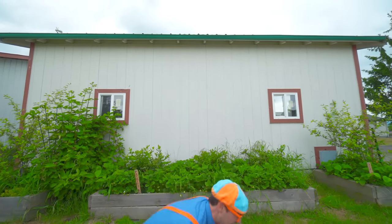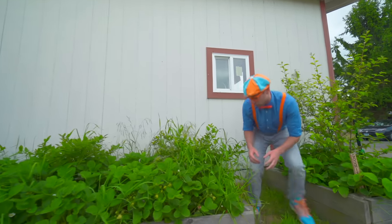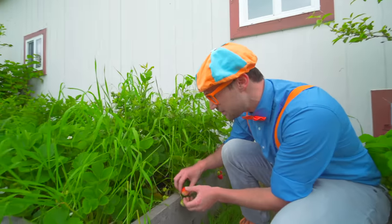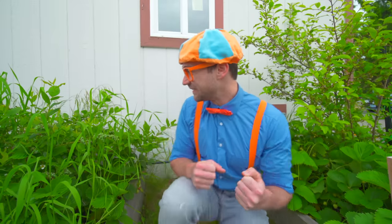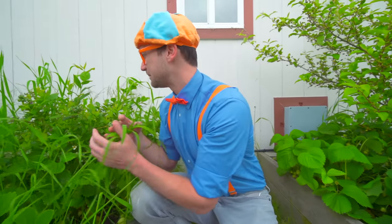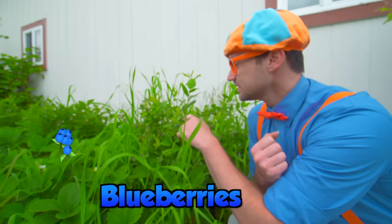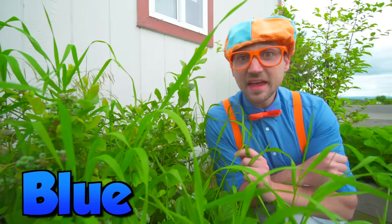Okay. All right. Time for some more food. Come check this out. Ooh, these are strawberry bushes. And look down here. These are strawberries. Really red strawberries. Let me pull it off. Yum! Wow, that was tasty. I love strawberry bushes. Ooh, and here's some blueberries. But they're not quite ripe yet. See these? Yeah, they'll be blue when they're nice and ripe. And then you can eat them.